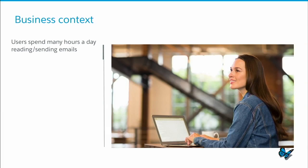So what is the business context that we have here? We know that sales users are spending a tremendous amount of time in their Outlook application reading emails, sending emails. Emails remain a very successful way to communicate with customers, to convert communication into business. Salesforce is the system of record for customer details. This is the place where you keep track of your opportunities, your opportunity pipeline, your customer details as well.